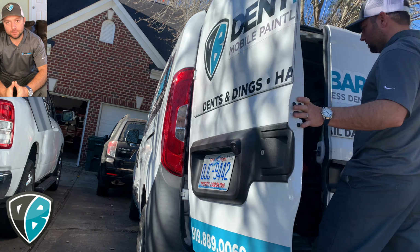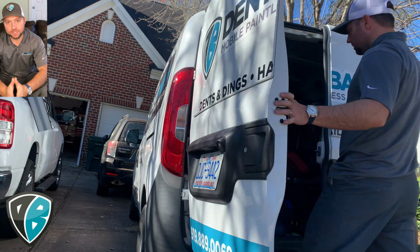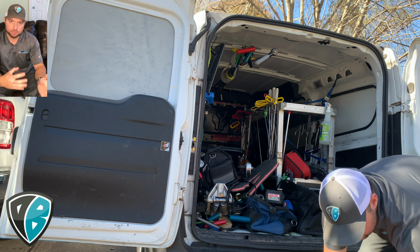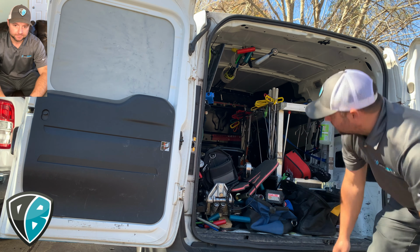and we'll see exactly how much time it takes to get the big light out of the vehicle, set up at your workstation, ready to go, and then break it back down and put it back into the vehicle.